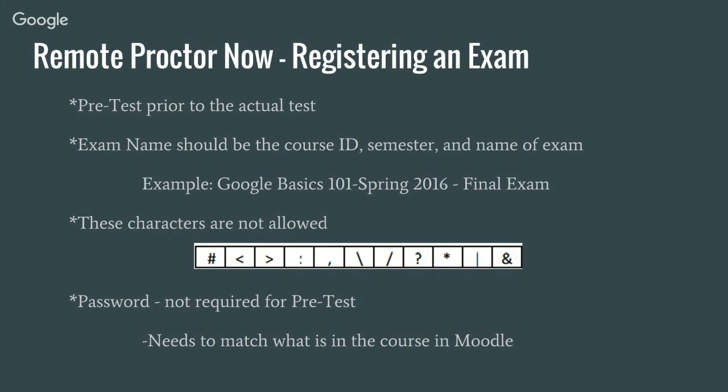The pretest, and I'll show you in a minute when we get into the setup, you don't have to have that one proctored. So there is a way in the system that you just say, no, I don't need this proctored, and they don't look at it, and they don't charge us for that. So it's free, I highly suggest you do it.